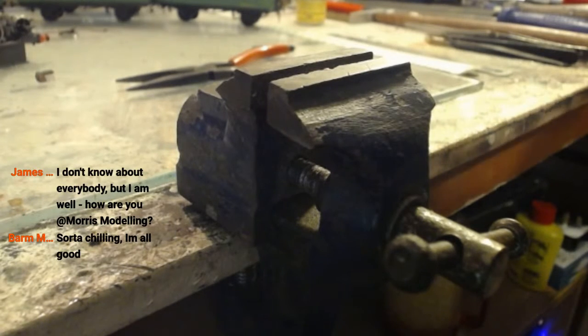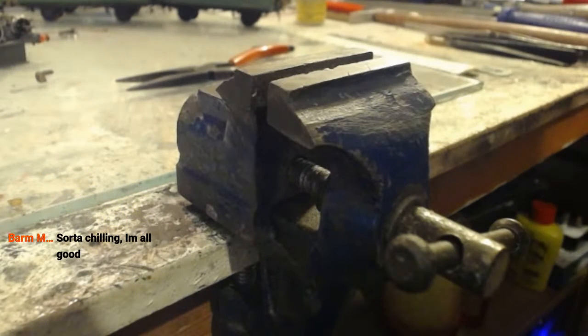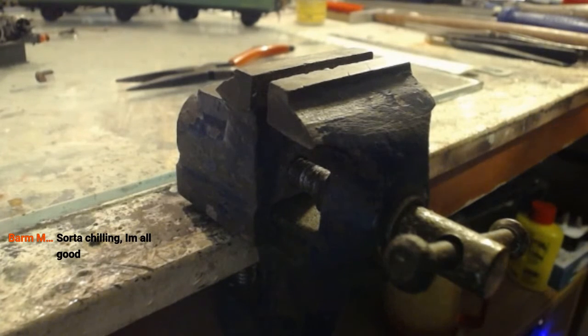What is a non-Archimedes drill? A non-Archimedes drill is a drill that doesn't have a big Archimedean spring on it. Archimedean screw, even. It's a very sprained wrist, yeah.